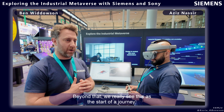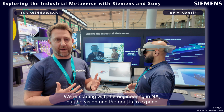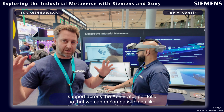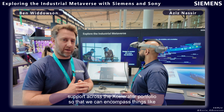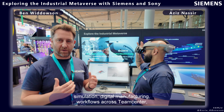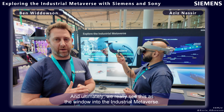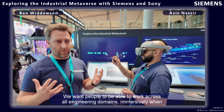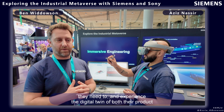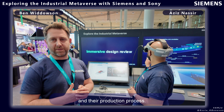Beyond that, we really see this as the start of a journey. We're starting with the CAD, we're starting with the engineering in NX, but the vision and the goal is to expand support across the accelerator portfolio so that we can encompass things like simulation, digital manufacturing, workflows across Teamcenter and things like that. And ultimately, we really see this as the window into the industrial metaverse. We want people to be able to work across all engineering domains immersively when they need to, and experience the digital twin of both their product and their production process.